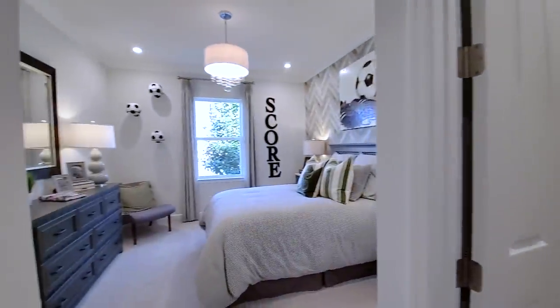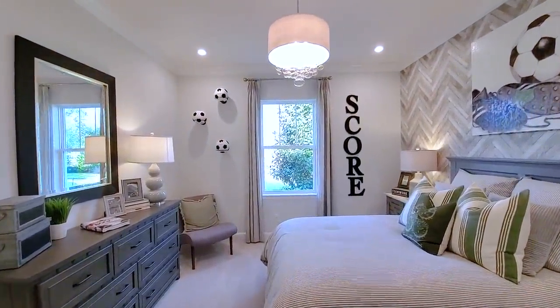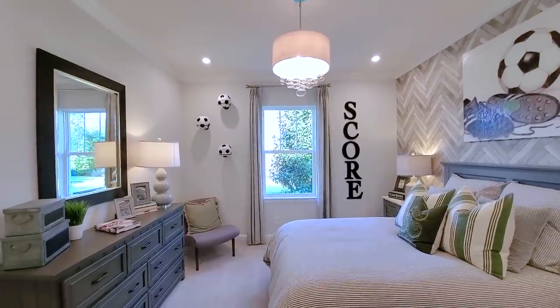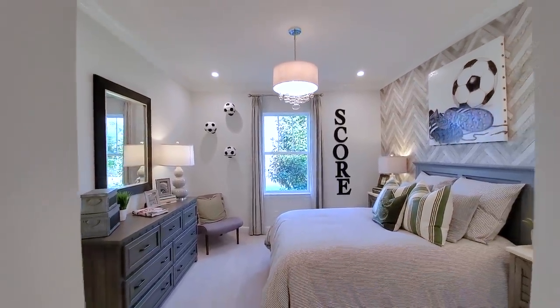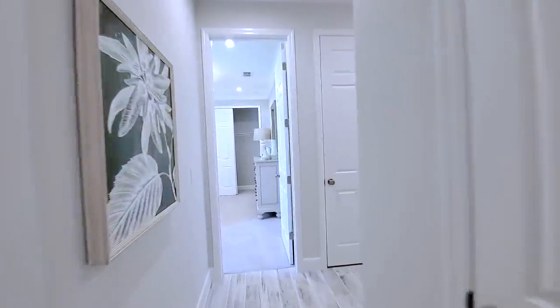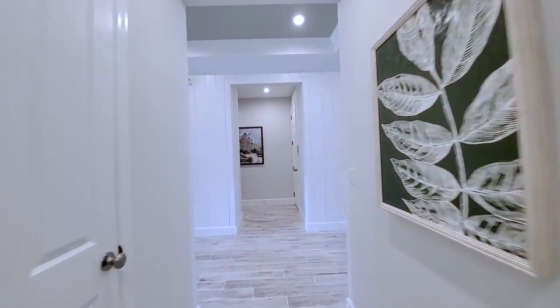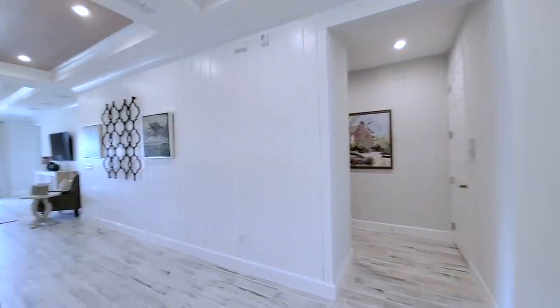Great size room. So I am believing that that front room is a bedroom, and you had the option to do it as an office flex space den. Yes, that's actually what my last buyer did. Check this out.